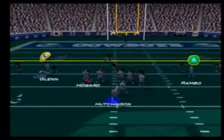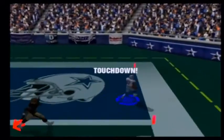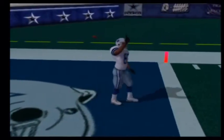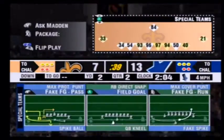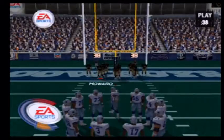Almost at the 2-minute mark now. Throwing on 1st down. Gets the pass off. Touchdown, Dallas. The quarterback delivered the ball right on time for the touchdown. Yeah, that guy knew exactly how far he had to go to cross the goal line to get in there for the score.